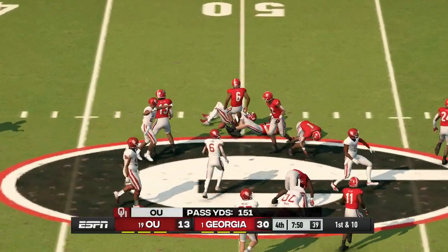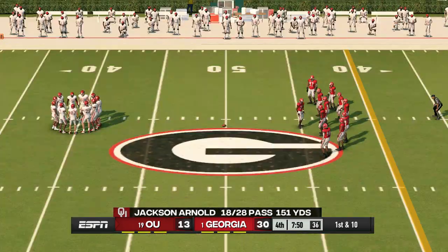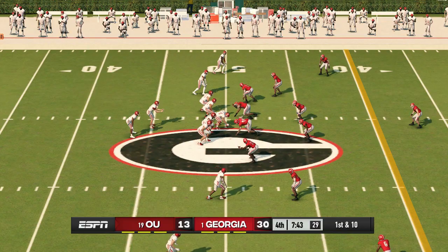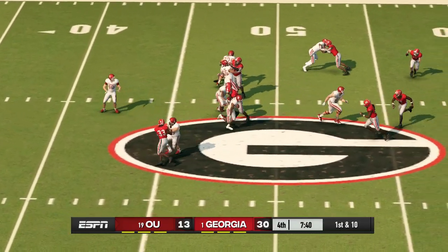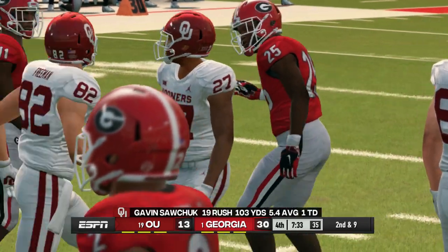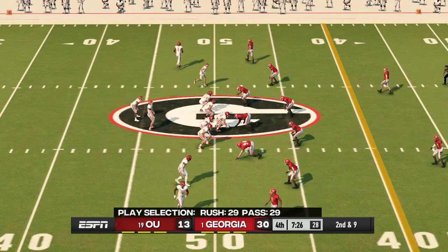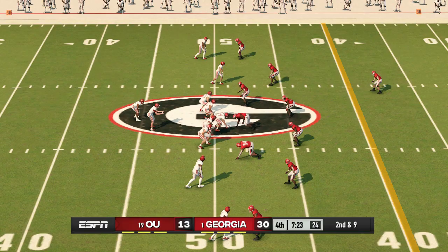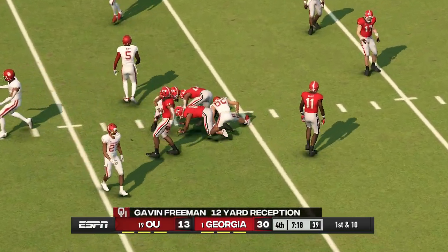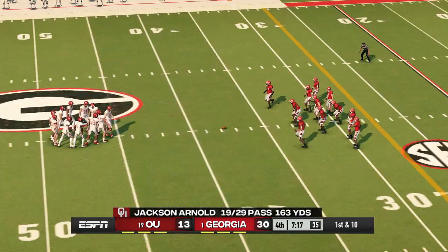Watch out here. He's tackled right around the 50. First down, 10 to go. Ball on the 50. He fights forward to about the 49. And this is the 8th play of the drive. Down he goes at the 38-yard line. From the 38-yard line, it's first down.